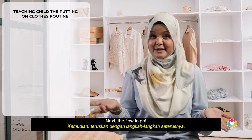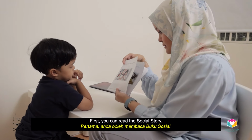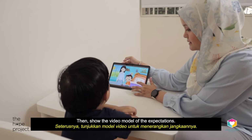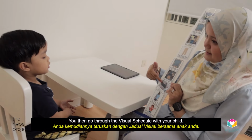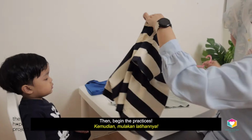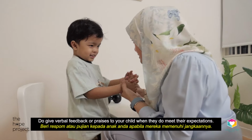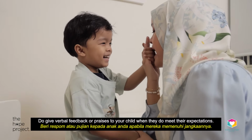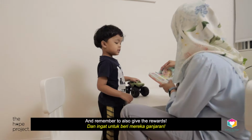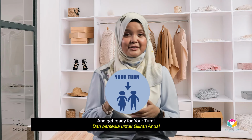Next, the flow to go. First, you can read the social story, show the video model of the expectations, then say, "Let's practice." You can then go through the visual schedule with your child and then begin the practices. Don't forget to give the verbal feedback or praises to your child when they do meet their expectations, and remember to also give the rewards. And get ready for your turn.